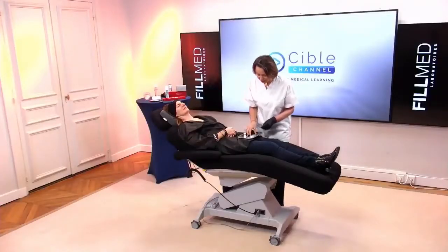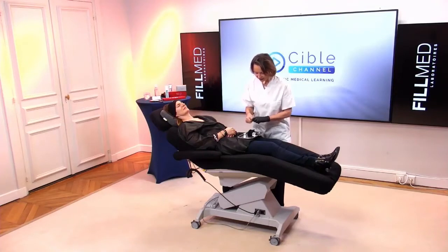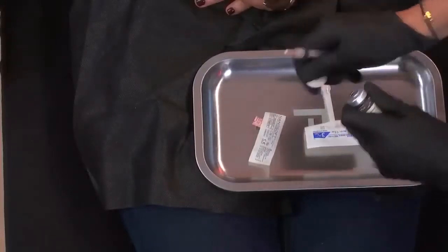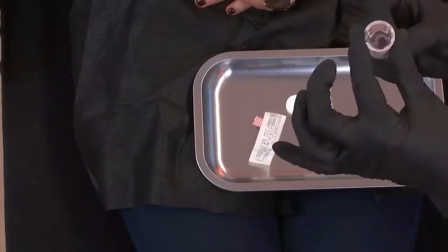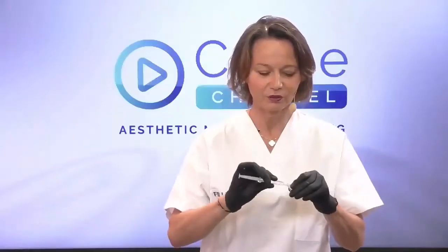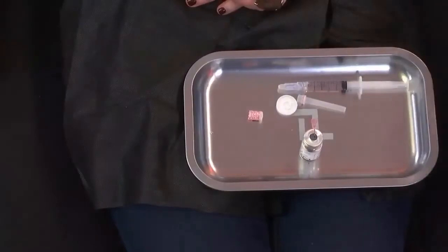So, first of all, you prepare your syringe with the NCTF, and something very important is that you can use either the syringe of 3 ml you do have in the boxes, or you can use a syringe of 1 ml. Personally, I like very much the syringe of 3 ml. So, let's start to withdraw 3 ml of NCTF. Based on that, you will adapt the Nanosoft with the Luer lock, like this. Everything is prepared. I will leave the cage inside.